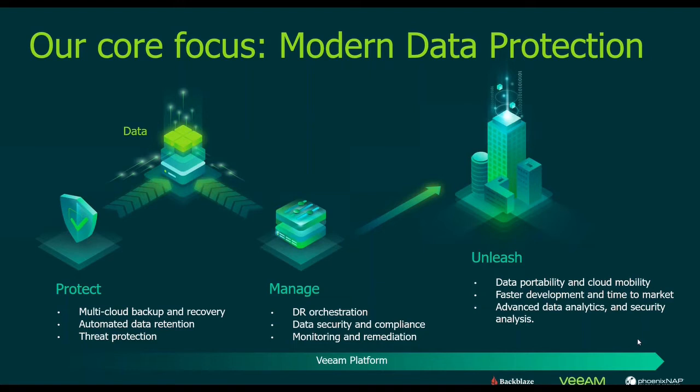This is where threat protection comes in, automated data retention, really making sure that Veeam can handle that side. Now, moving into the middle, that's DR orchestration, data recovery and compliance, and monitoring and remediation. But what does this really do? Well, we're trying to ensure digital trust with intelligent data management that increases availability through automated, policy-driven services that also include instant recovery.